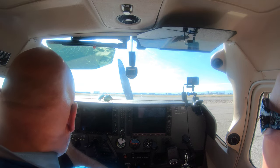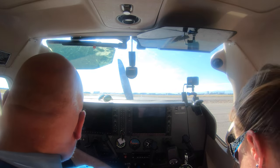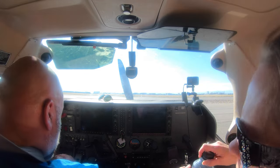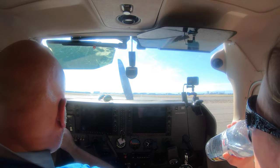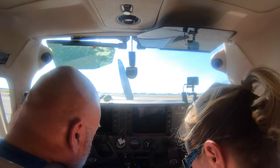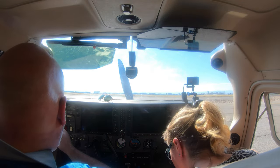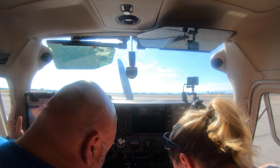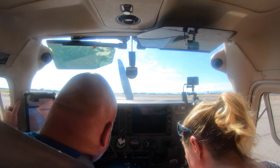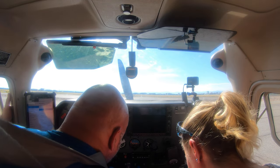Seats, seat belts, shoulder harnesses, adjustable. Brakes. We will test and set those on our taxi out. Fuel selector is to both, which it is. Fuel shutoff valve, check in, which it is. So, to come off, we push in and rotate. Okay.